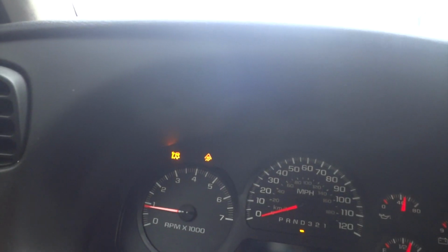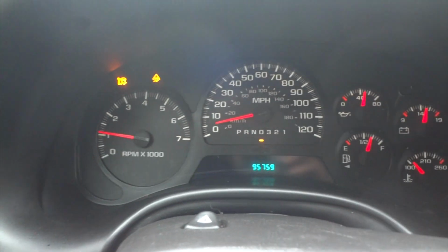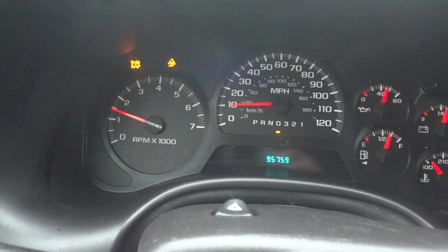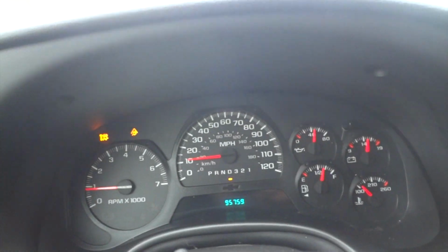I've got a couple of traction control lights on. Like I said, I'm not sure. There's probably some other minor things wrong with it. Let's see if it shifts gears. So here we go. It's in first. I'm hoping it shifts. Hey, it shifted. Yes, it went into second.